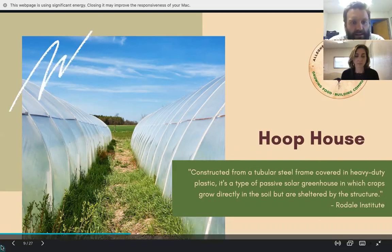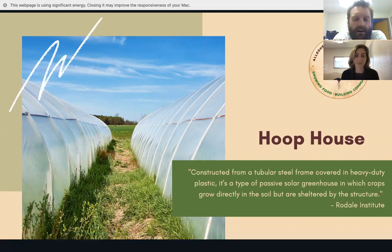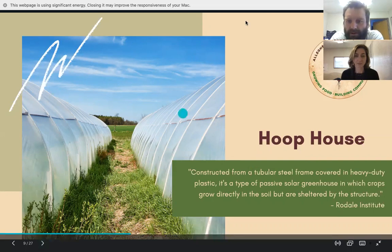It's very easy to do. We have a few hoop houses out on our farm here that we built ourselves, and that's something to think through as well. Who's going to install it? What's the cost of the person installing the greenhouse?